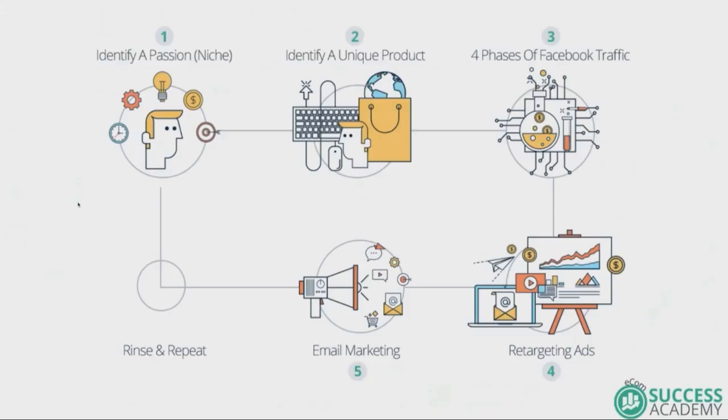Step 1, find a passion. 2, a product. 3, initiate my 4 phases of intelligent targeting. Retarget your ads and email marketing. Email marketing for long-term money. That's going to be a rinse and repeat formula.